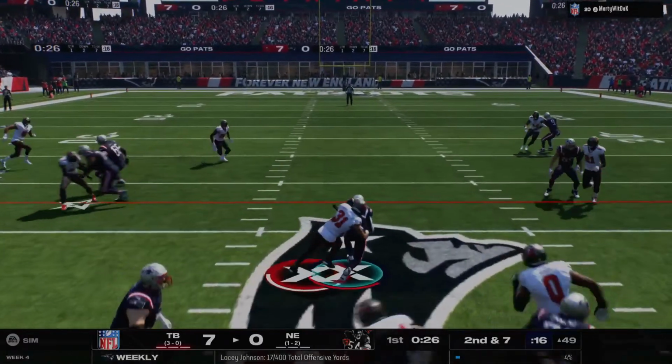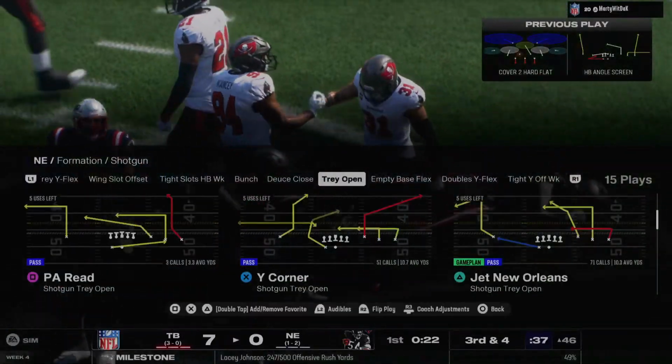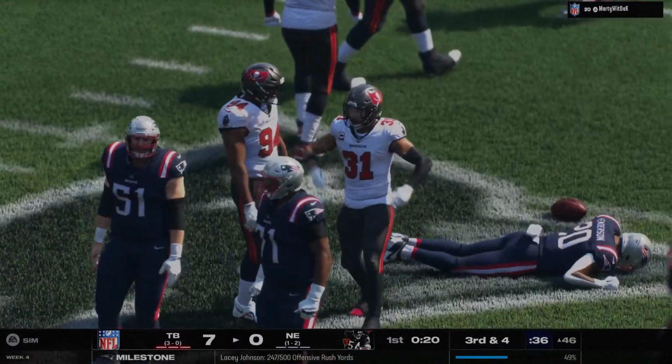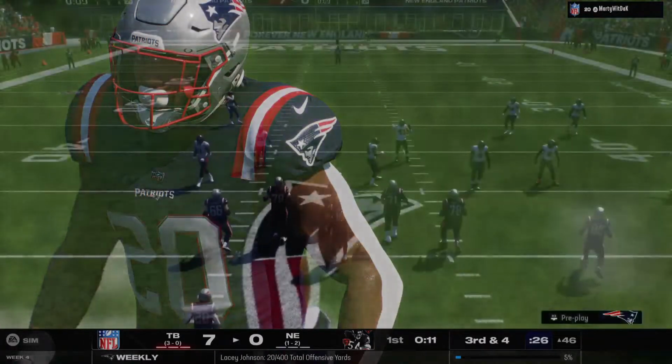Out of the shotgun, they'll give it to him inside. And he drives this across midfield and down into enemy territory. He musters up 3 yards on the run. That sets up 3rd and 4.